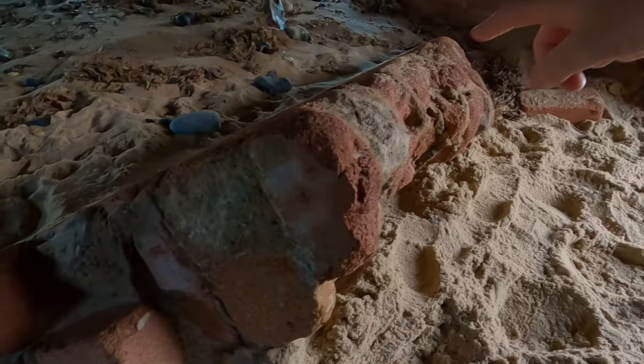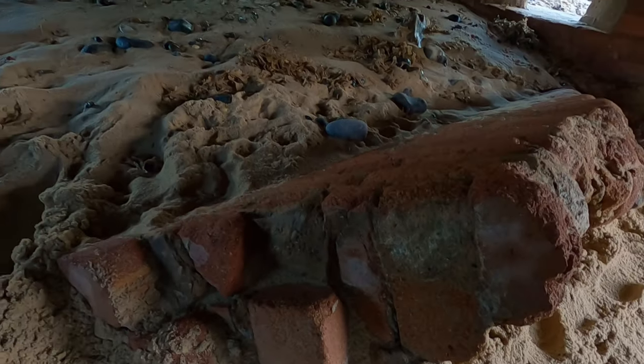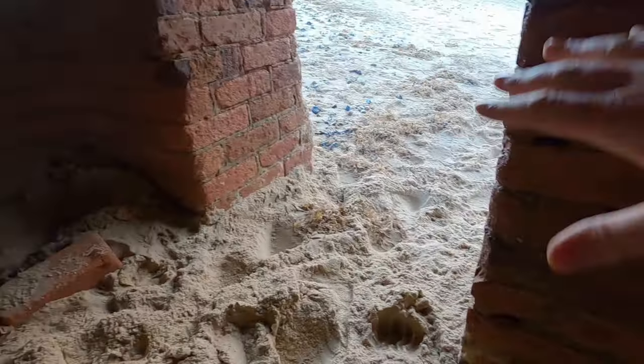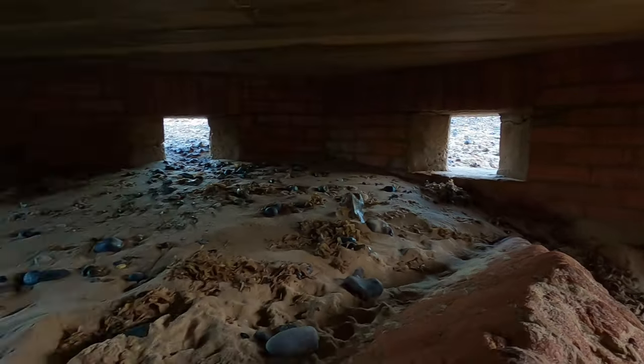And there's another brick section just there, look. It's like a piece of wall. Whether it's come away from over in that little area just there, because this is all intact, look, the entranceway. And there's the cliffs outside. What a fantastic find this is.